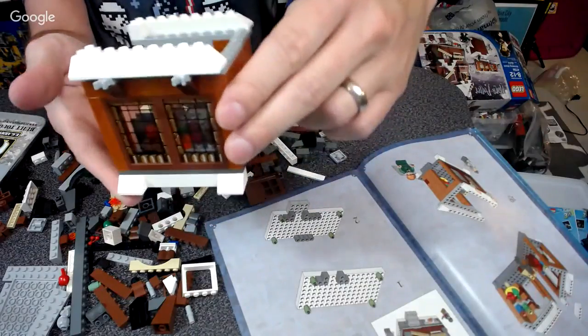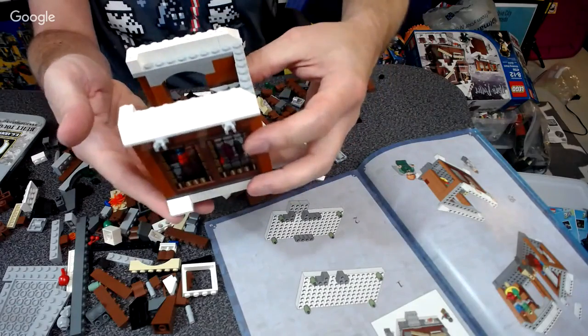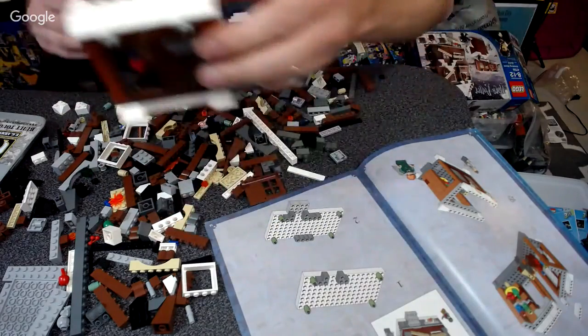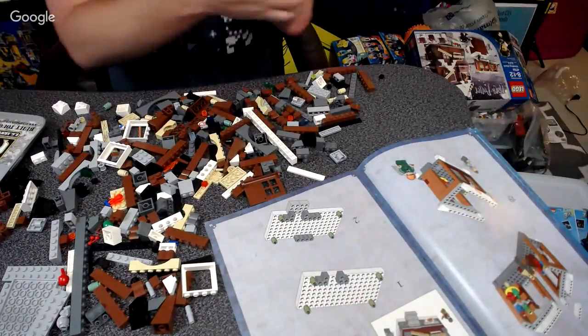We got some doors and whatnot. I didn't put any doors on. There's the trap door. I'll show you guys that in a couple seconds here. But that's two of the 10 builds that are going on right now. So we can leave that up there.